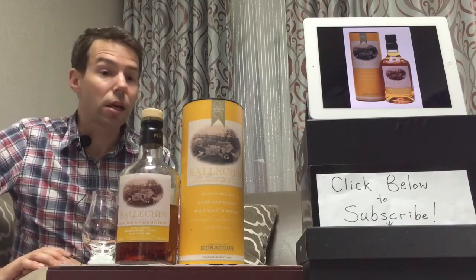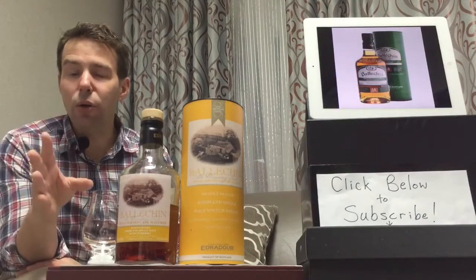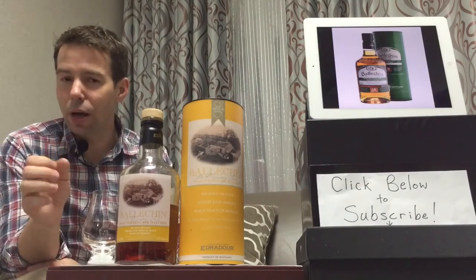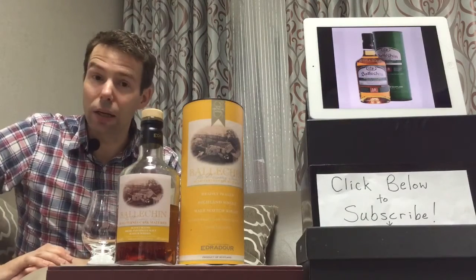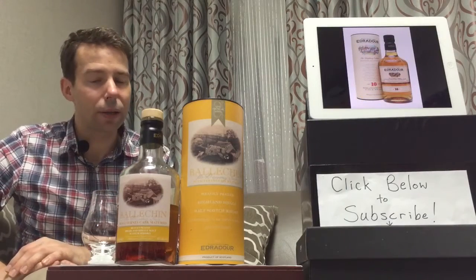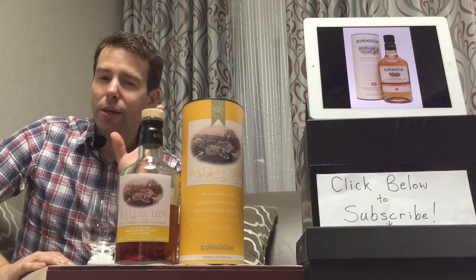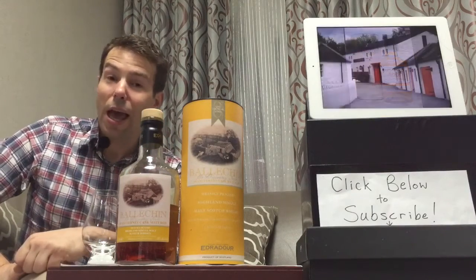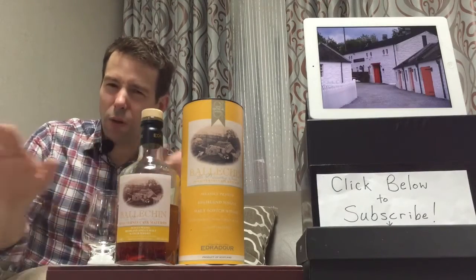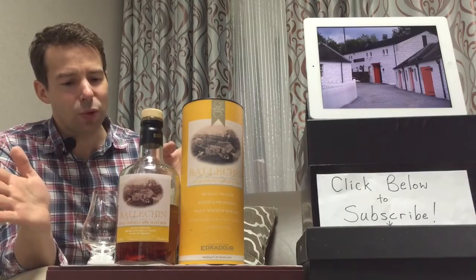Today we're looking at a very special whiskey from the Edradour Distillery in Scotland, in the Highland region, and it is known as Ballechin. This is the 8th release. We'll talk about that in a little bit. It is fully matured in Sauternes casks. It's 46% ABV, and it's also unchill filtered and natural color. So it's got all the bells and whistles that we like. It's a fairly limited release.